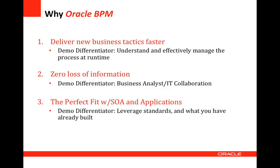We chose Oracle BPM to demonstrate these capabilities for the following reasons. Number one, with the complete visibility of our business process, we're able to offer our business owners a new platform to deliver new business tactics faster. We're also able to offer zero loss of information as our process is modeled and designed in the same tool set that it is actually executed in.